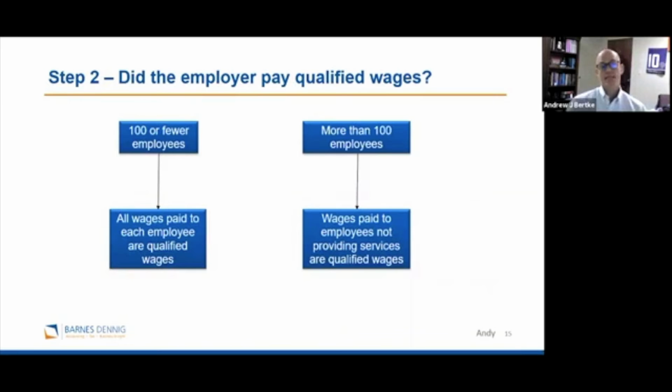And then the next step is, did the employer pay qualified wages? Now, a big difference there is under 2020, and we're still in 2020, it mattered if you had 100 or fewer employees, or if you had more than 100. If you had 100 or fewer, and you were affected by a government order or your sales were down, wages paid to every employee would come into play for the credit. But if you had more than 100 employees, it was only the wages paid to those employees who you paid basically to sit on their hands. In other words, they didn't work, they didn't even work remotely, they didn't do anything. You just continued to pay them. Next slide, please.